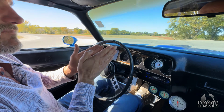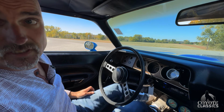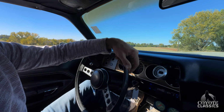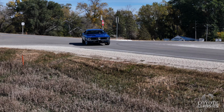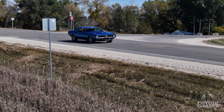No power brakes, but this one with this disc stops even better than the 4-wheel discs on the Cuda. Hemi. Nice, just a nice pedal. Again, I don't think our performance is there yet, D, until we get it warmed up. But we're gonna try. I'll try it a little bit. It's gonna spit a little bit until we warm it up.